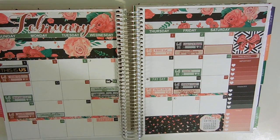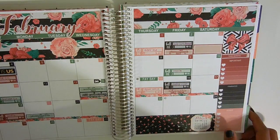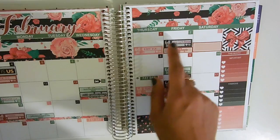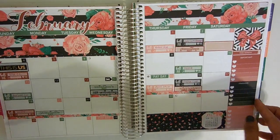I do love the pattern. I love the floral. I love this bow. I think that's my favorite. It's super cute. And one thing I really liked is that she gives you so many bill due stickers. Some people might not have as many as I do, but it fit all my bills.